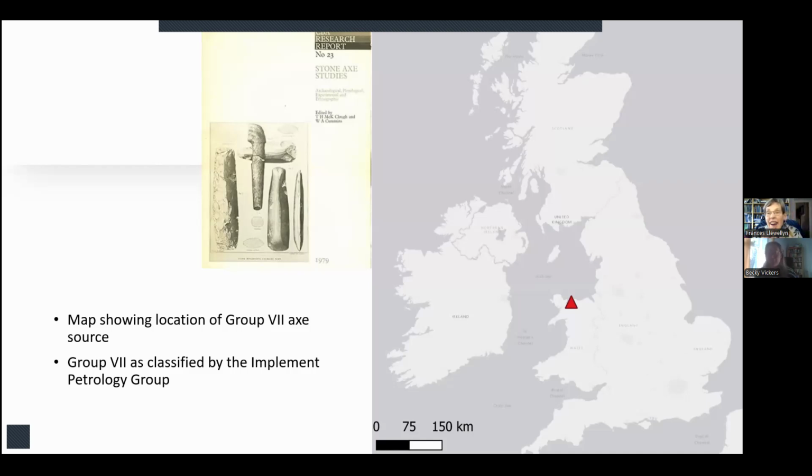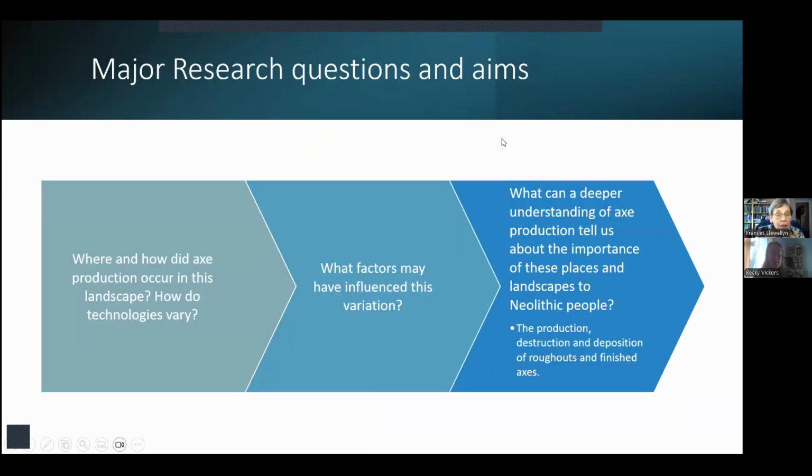So, first and foremost, my research hopes to answer the question, where and how did axe production occur in this landscape, and how does this vary? What factors might have influenced this variation? And then finally, what can a deeper understanding of axe production tell us about the importance of these places and landscapes to Neolithic people? And it's this question that I'll expand on in the second half of the presentation, looking at the production, destruction, and deposition of rough outs and finished axes.